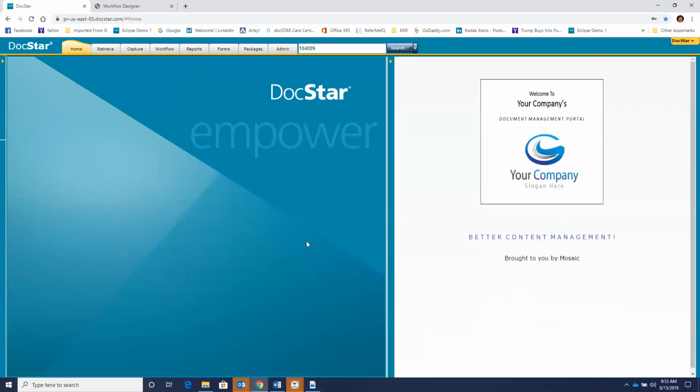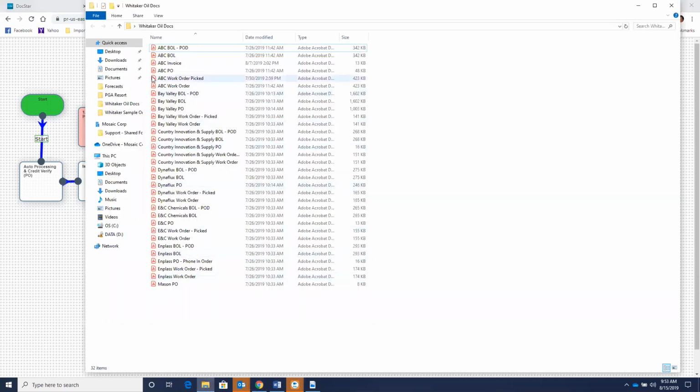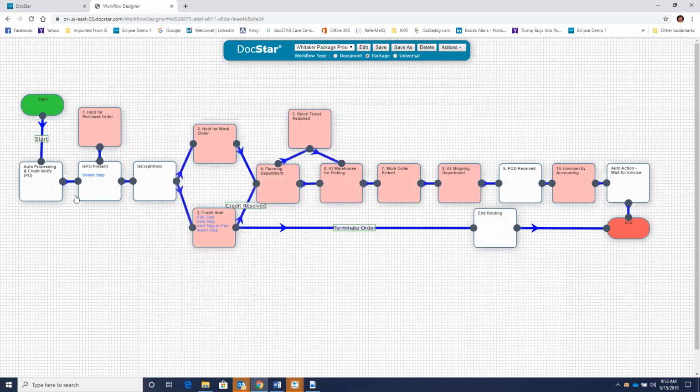So Docstar is a web browser-based solution that can be hosted on-premise at the Whitaker Oil facility or in the cloud or anywhere. Okay? And we designed a workflow here that is basically your workflow using your documents. So we actually do have a bunch of Whitaker documents here from different Whitaker customers. These are 7 different customers and lots of different documents. So the workflow is as follows.